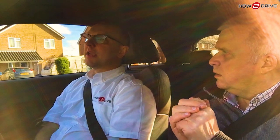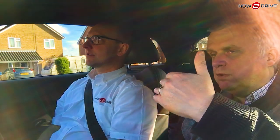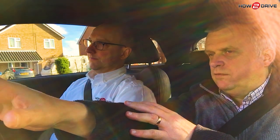We'll ease off the gas. Have I spoken to you about a rolling stop? Do you understand what I mean by that? We've done it at T junctions and roundabouts. We'll do a rolling stop. We don't want to be right on top, too close to that purple X-Trail vehicle.